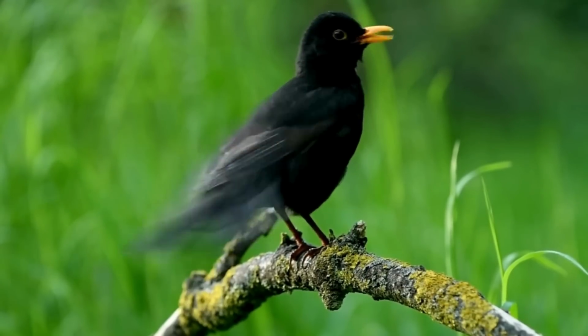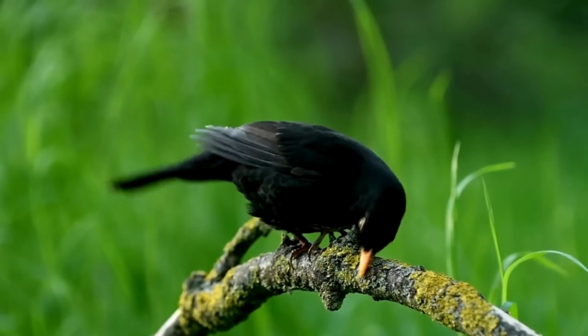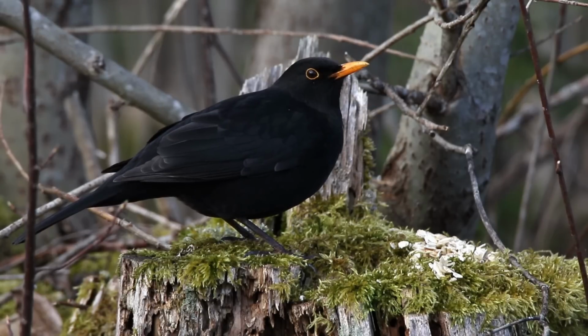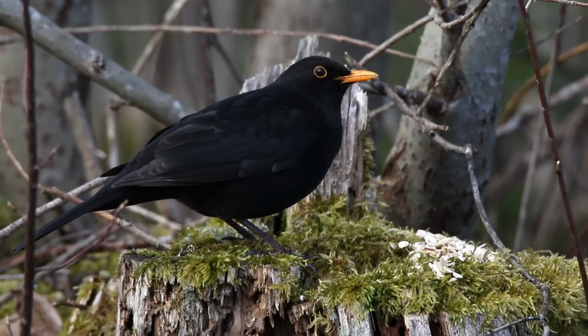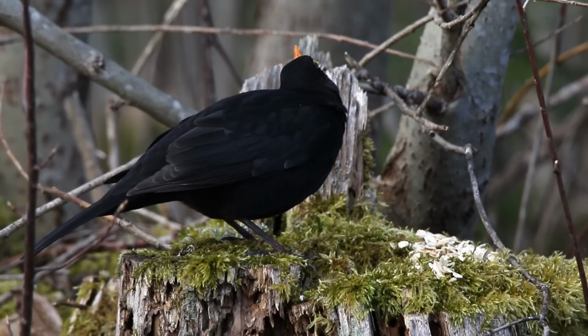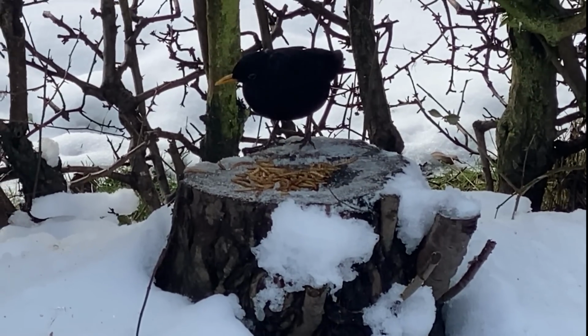During spring and summer, worms and invertebrates make up the bulk of their meals. But when autumn and winter roll around, they turn their attention to berries and fruits. A fascinating habit they have is cleaning their food, rubbing insects or worms on the ground to remove dirt before eating. Throughout the year, blackbird pairs maintain their territories.